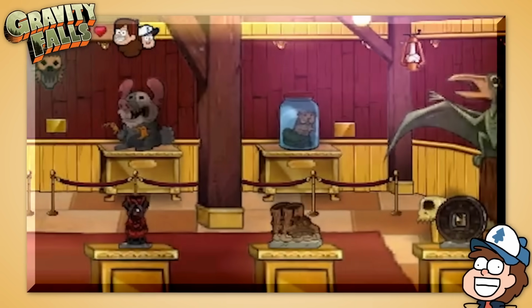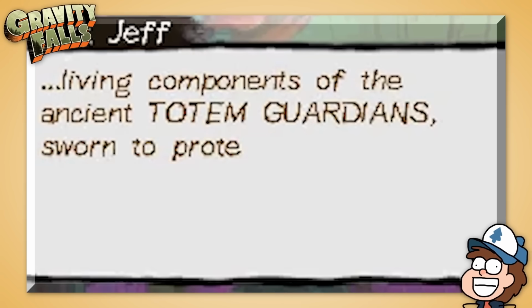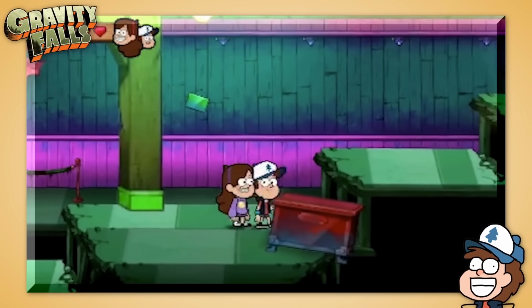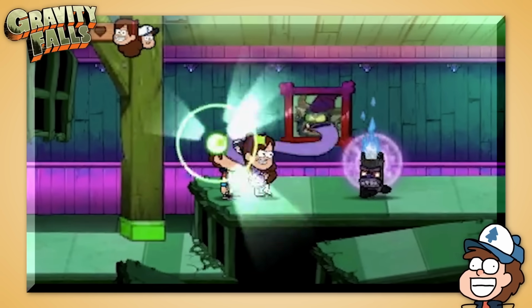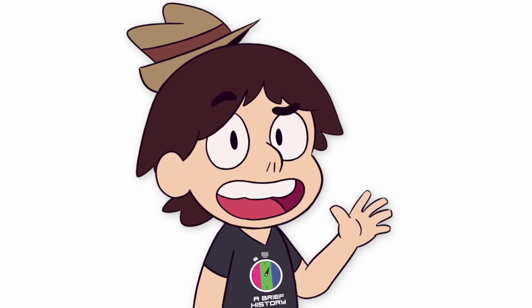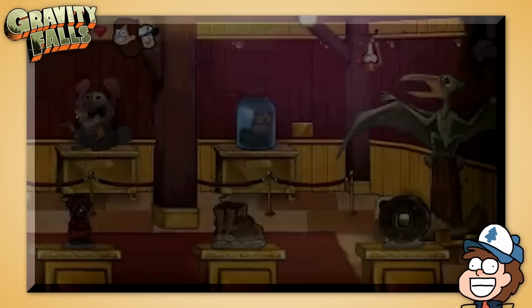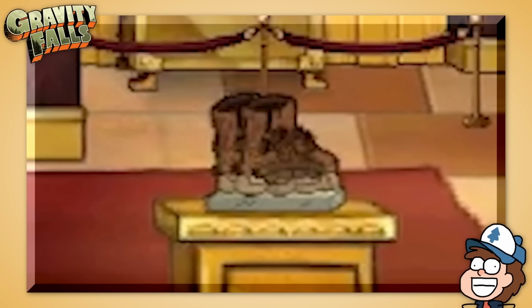Oh, and then he drops this bomb on me. All those mystery items I was collecting for Grunkle Stan are apparently living components of the ancient totem guardians, which I think is an extremely convoluted way of saying, hey, we're gonna turn all these items into enemies now, and you gotta beat them all before you leave. Gotta be honest, I don't really think that needed an explanation. Especially not one that tries to imply that these frickin' boots are actually an ancient guardian, but whatever.